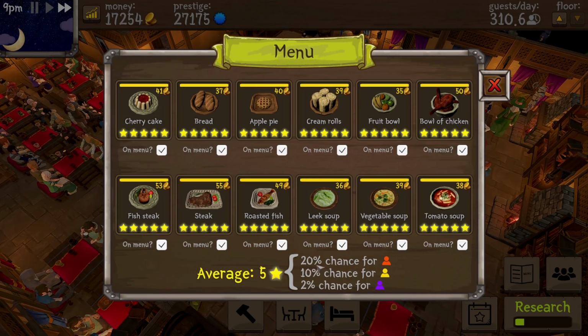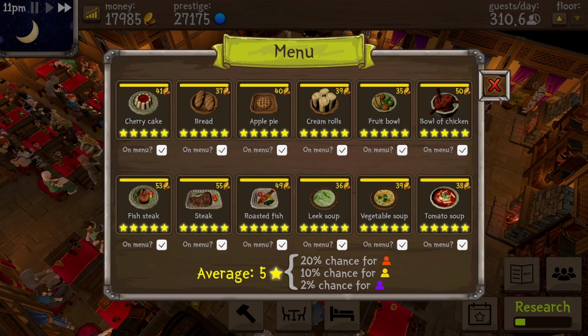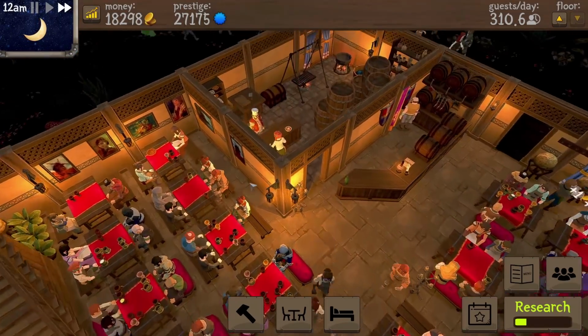Which means now we have ourselves a 20% chance for a red grey person to come in, a 10% chance for a yellow grey person, and a 2% chance, a mighty 2% chance for a fancy purple person to come in. And that is as good as it's going to get. It's not going to get any better than that. Okay, right, very happy with that. That's wonderful. Our menu is perfect. It can be no better.